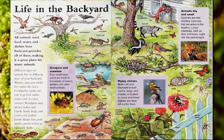Different types of animals live in different areas of your backyard. Worms, ants, and moles live under the lawn. Centipedes, snails, sow-bugs lurk under stones and in damp corners. Woodpiles may attract snakes and lizards. Toads, frogs, and newts visit garden ponds. Wasps, bats, and spiders prefer to live in backyard sheds.